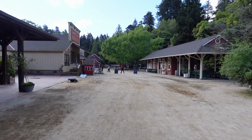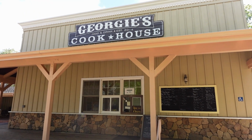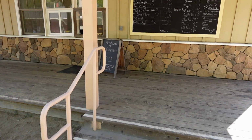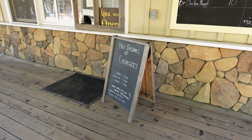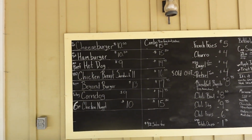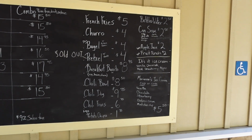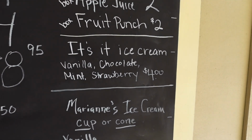Nobody knows. Before you get on the train, they do have little Georgie's Cookhouse here with a few pretty good things. They got some hot drinks. They got hot tea, hot chocolate. Oh my gosh, they got hot cider. They got a cheeseburger and lots of pretty decent stuff for pretty decent prices. It's ice cream though. Oh, I've heard of that. That's good stuff.